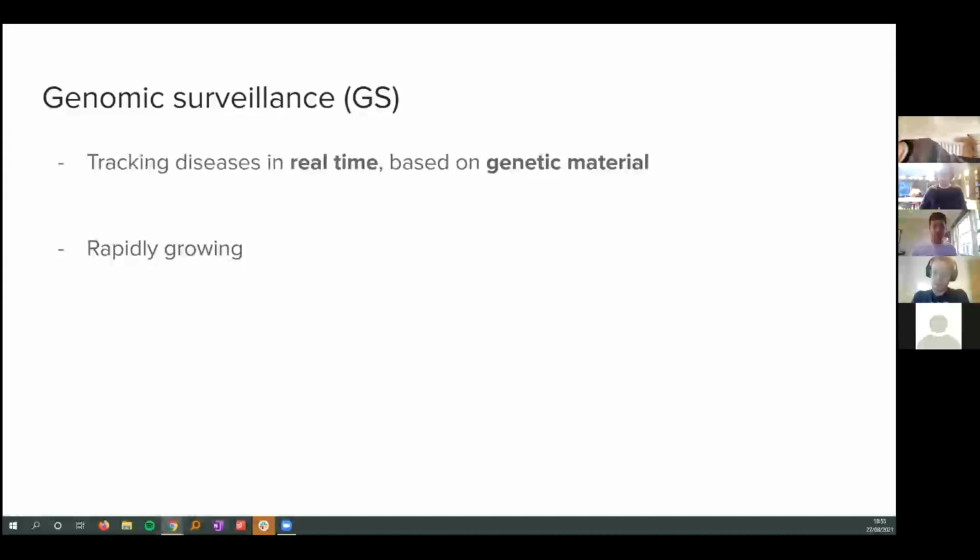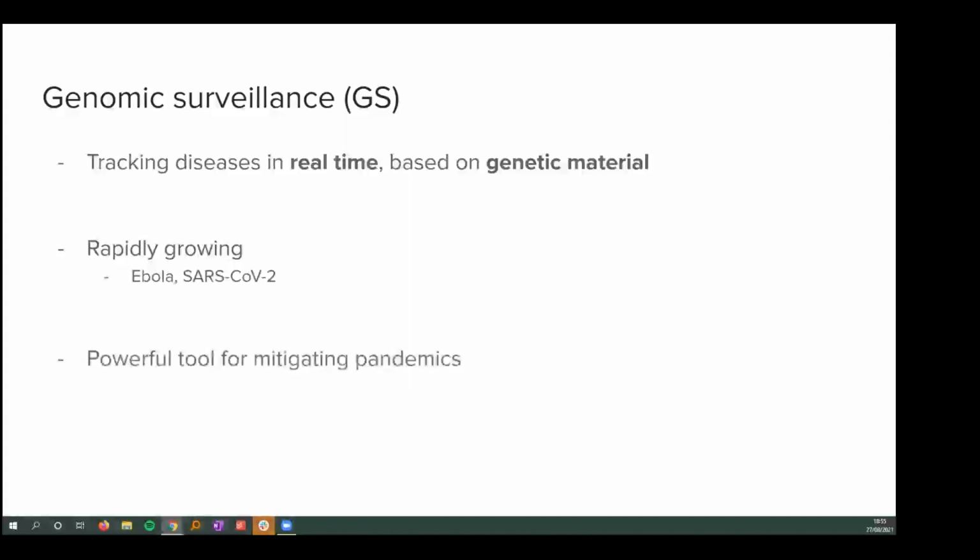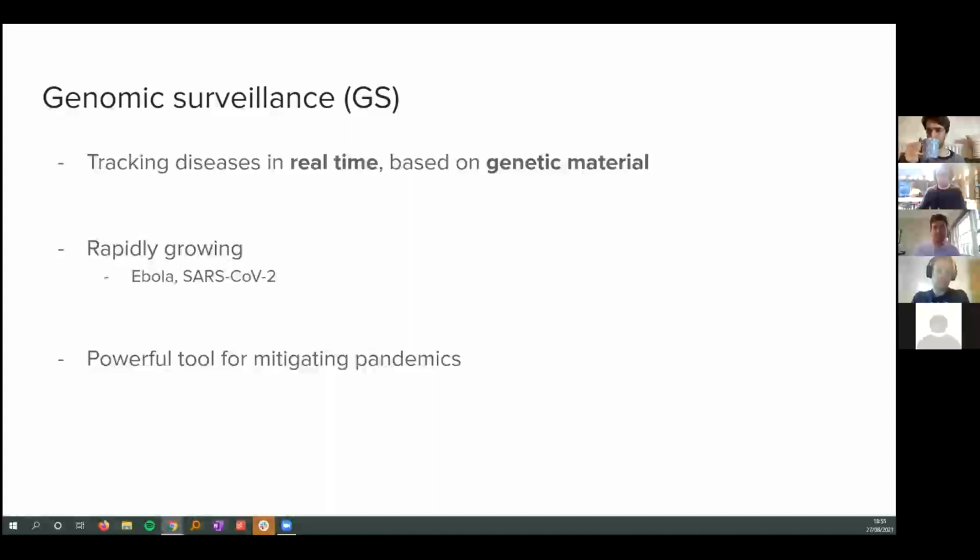We've been investigating diseases based on their genetics for quite a long time, but as sequencing has become cheaper and quicker, we've been able to do it much more easily. Ebola and SARS-CoV-2 are probably the two main examples of pandemics where it's been used, but it has also been used for lots of other smaller outbreaks and other diseases. It is a really powerful tool for mitigating pandemics, and that is how it has been used generally. This has been when there is a pandemic happening, we can look at how we can reduce the negative impact. It has been used less frequently in completely avoiding pandemics, which is what my project is about.